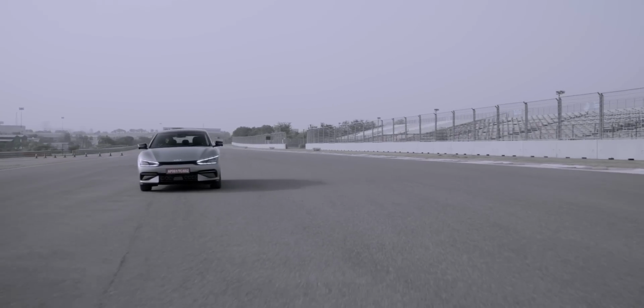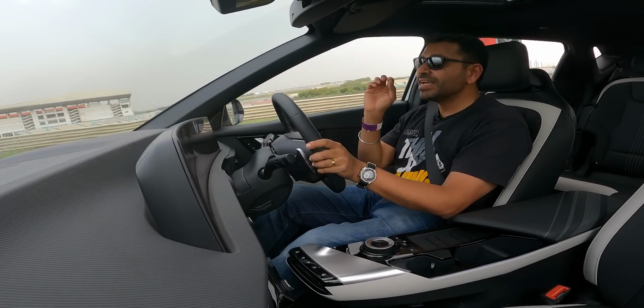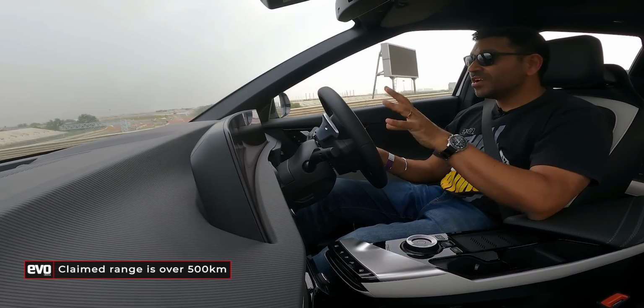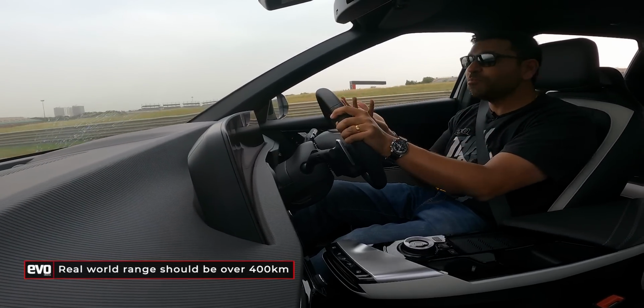The most important question with any electric car is not how it goes around corners, but it is the range. And on the EV6, Kia claims a range of over 500 kilometers. Now, that is as tested range, but I suspect in the real world, you will still get 400 kilometers, which is actually damn good range. What more do you want?